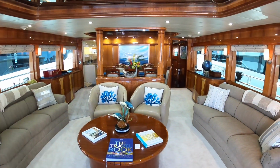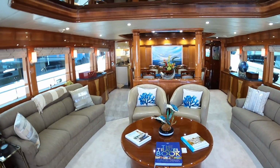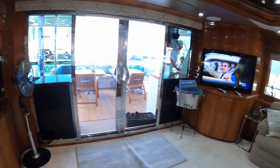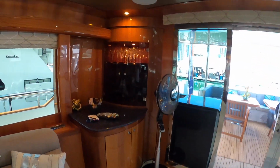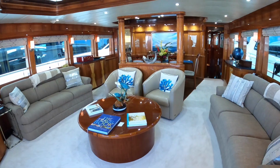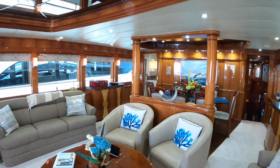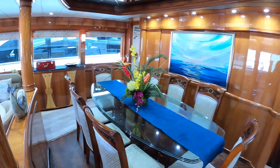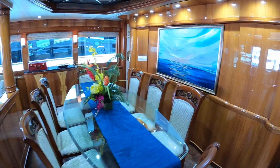Okay, let's close that behind us. TV's on. Should we still watch some telly? No, we'll keep going. So, what do we got in here? Bar area is over here. Fridge is underneath that. And this, of course, is your saloon area. And we'll keep moving forward because there's some very weird noises coming from that television. And here's your dining area. Very spacious and room for 8 people around there.